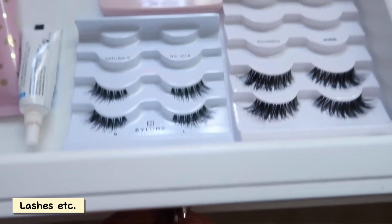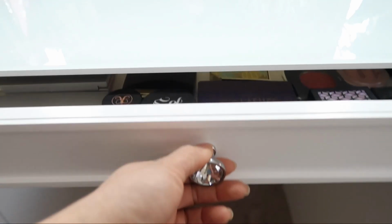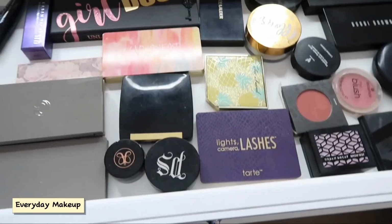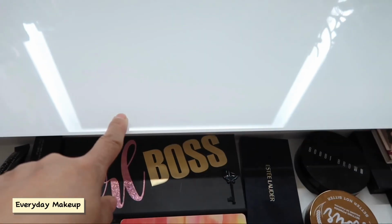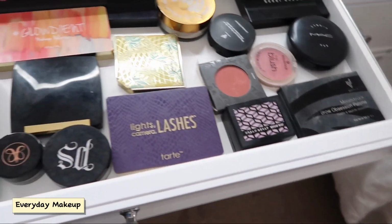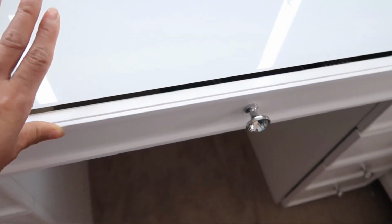So, and this is my lashes and my other things in here, this shelf. And then this one in the middle, it's my makeup that I use every day. See, that's why I don't like the clear one, because I don't want to show this, because sometimes, you know, guys, we get a little messy when doing makeup. So this one right there.